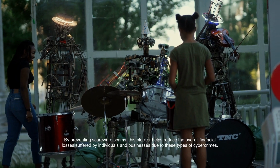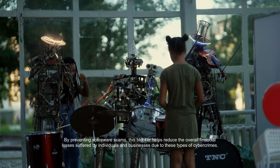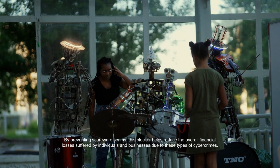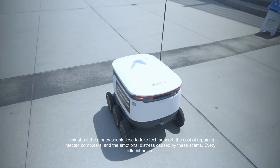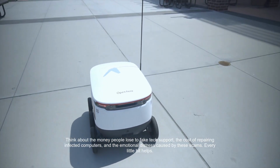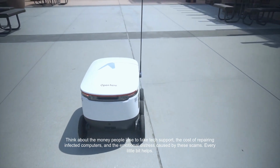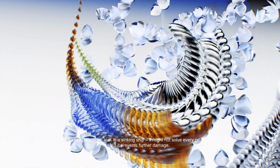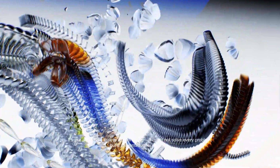Okay, let's talk about the real-world impact. By preventing scareware scams, this blocker helps reduce the overall financial losses suffered by individuals and businesses due to these types of cybercrimes. Think about the money people lose to fake tech support, the cost of repairing infected computers, and the emotional distress caused by these scams. Every little bit helps. It's like plugging a leak in a sinking ship. It might not solve every problem, but it prevents further damage.